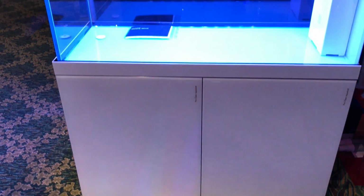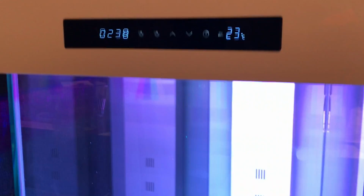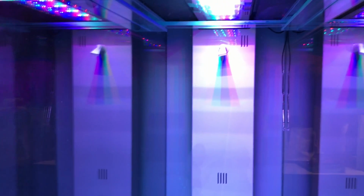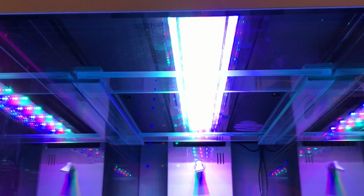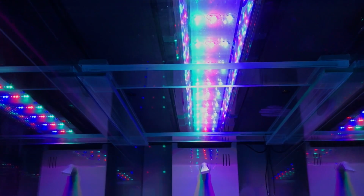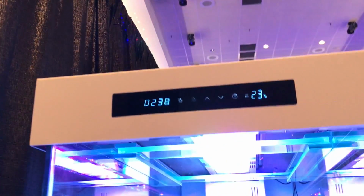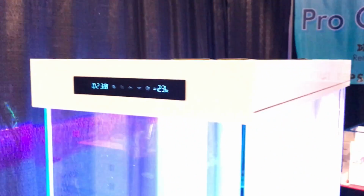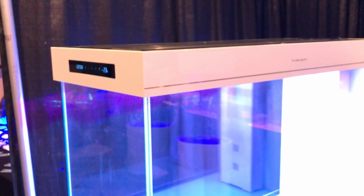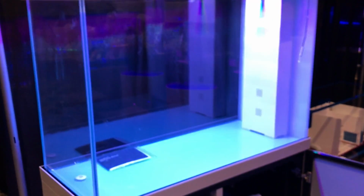One of the biggest surprises at Reefapalooza Orlando is this gorgeous all-in-one aquarium from ProClear Aquatics. This thing has everything but the kitchen sink, basically everything but the pump. But it's got a really thoughtful integrated LED light fixture with a kind of swanky digital control system built right into the canopy. It's high clarity glass, and the whole thing is supported by an aluminum framed stand.